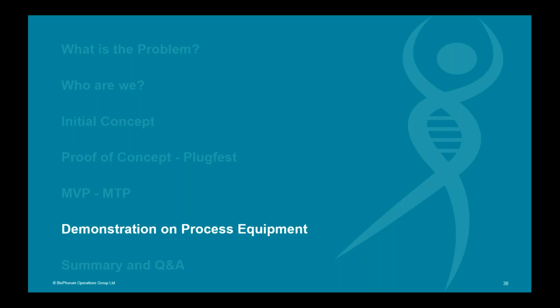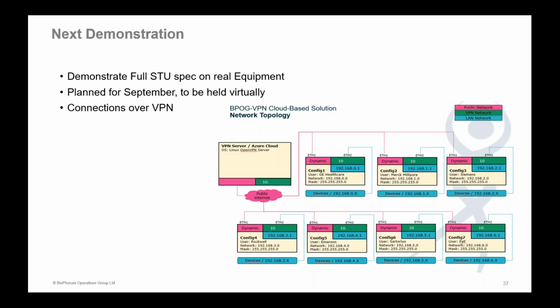Great, thanks, Bruce. Just a few more slides here. So next up, what we're planning to do for our next demonstration, we want to run that full STU spec on real equipment, and just to prove out, demonstrate our models are accurate and useful and what's needed to run an actual piece of equipment. Since we've already kind of proved the concept pieces beforehand, this one would be more focused on the actual specification that we've developed. The plan right now is for it to be held in September, and it's planned to be held virtually with all the stuff that's going on.